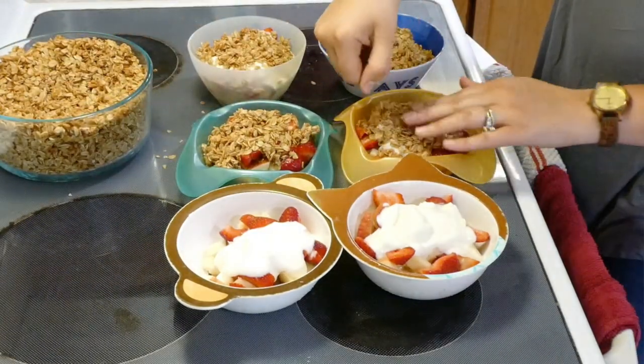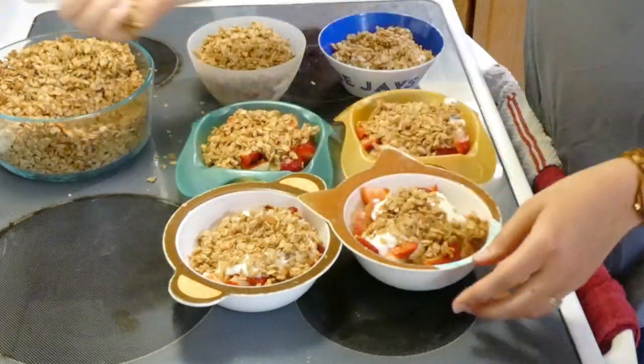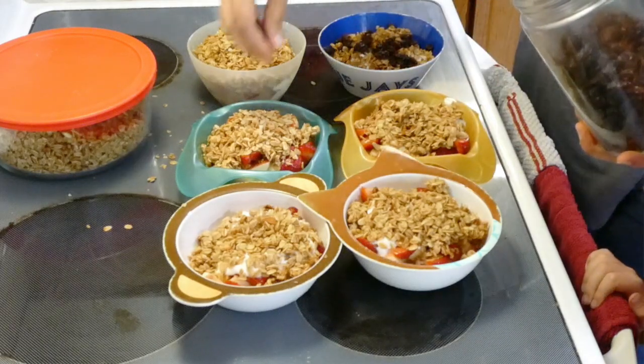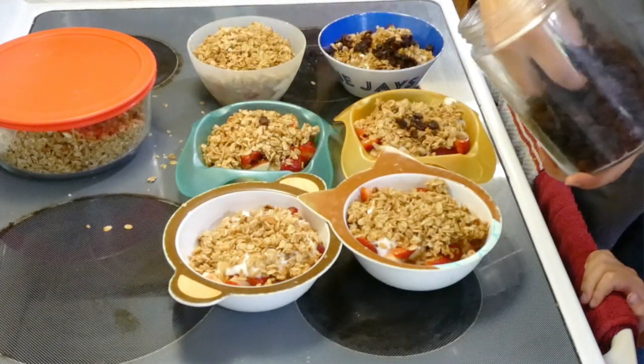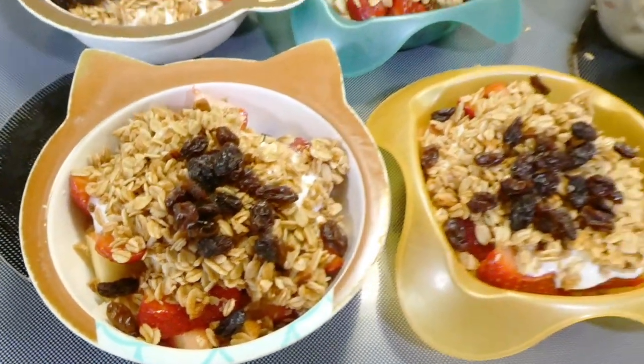It's just so yummy. So it's made of some oats, coconut, almonds, maple syrup, coconut oil, some cinnamon, some vanilla, and that's baked in the oven. And like I said, I almost always have this on hand. So I sprinkled that on top of the yogurt, and then I also sprinkled a few raisins on top of the granola, and that is our fruit yogurt granola bowls.